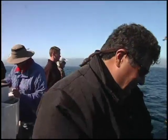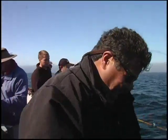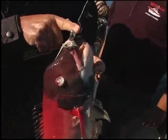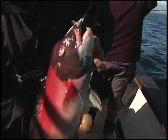See what I got going this time. I hate to say it, but it's probably a treefish. But let's see. Oh no, it's not. This is a big, beautiful sheephead just caught out here. That little B52 bucktail had a whole squid pinned on, and the sheephead couldn't pass it up.